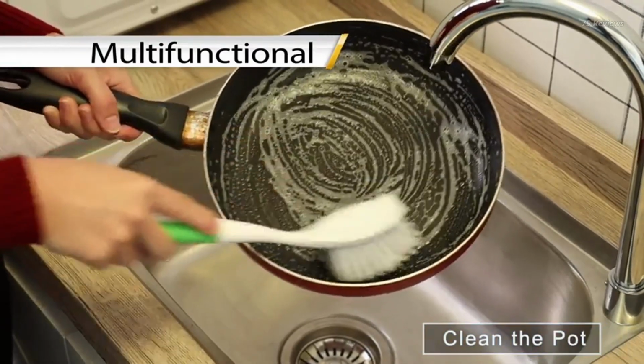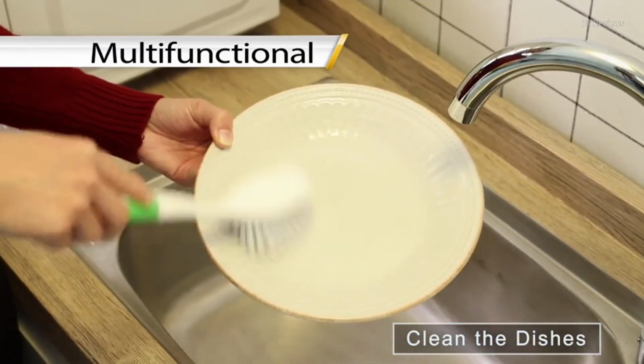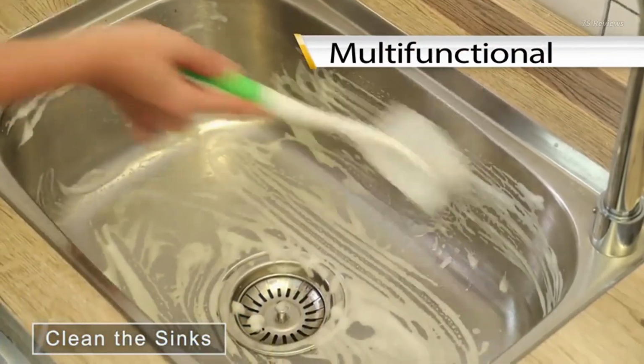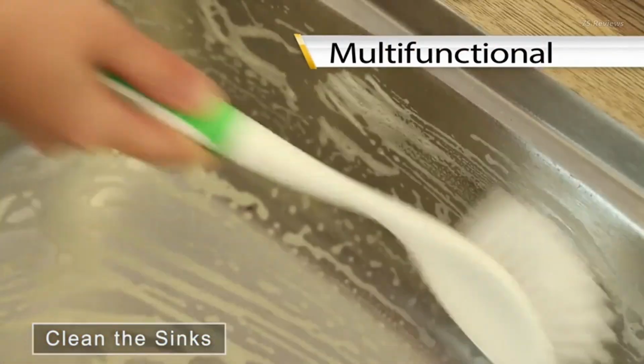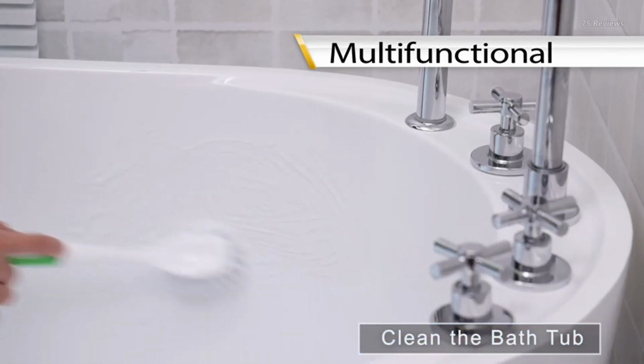Say goodbye to soaking and scrubbing. Featuring a comfortable, non-slip handle, this brush stays secure in wet hands. Clean with confidence, even during heavy-duty tasks. The ergonomic design allows for easy force application, making light work of even the toughest cleaning jobs.